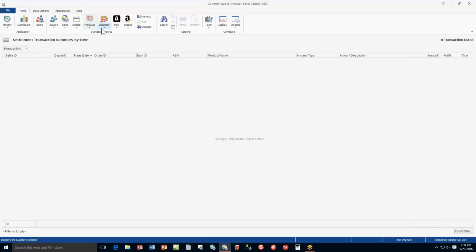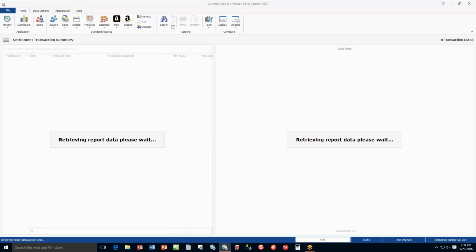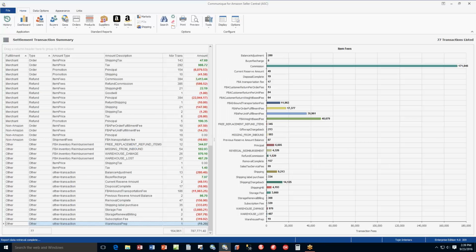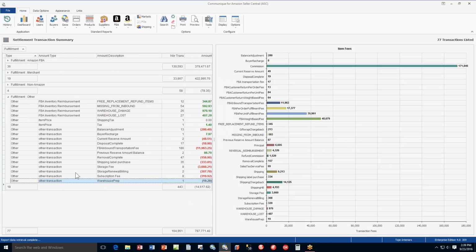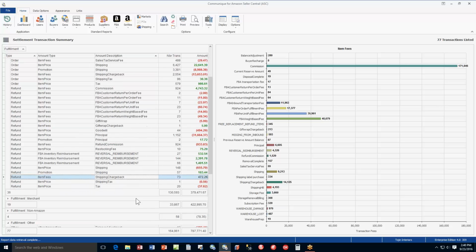So let's come over here in the settlement accounting summary, transaction summary. Look at this year. What this does, it shows you all the transactions that are charged against your account. All right. So let's see. This is other. Let's do Amazon. So you'll be able to see when you have storage fees. For this year, there were no storage fees on this account. And let's sort by that. Yep.